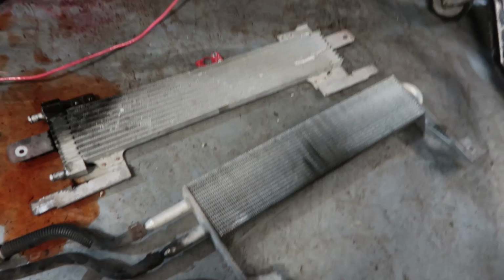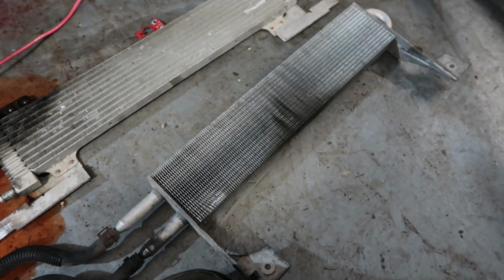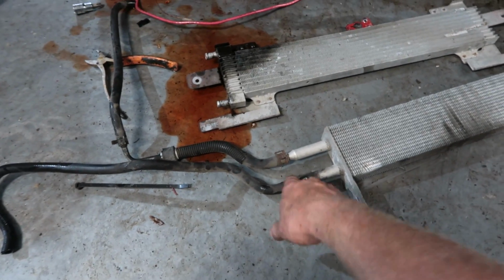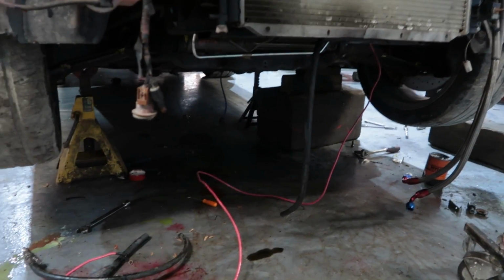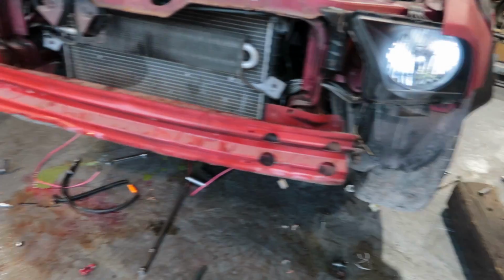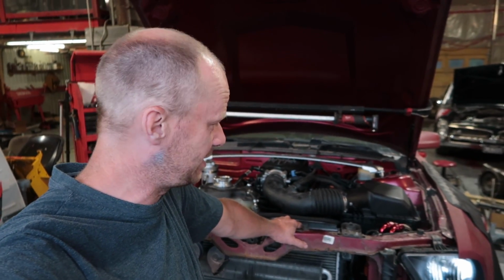So other than a little bit of soot, probably from a leaking intercooler, we can use these lines to go to our return on the canister and the steering rack. So, here we go. Okay, I got all my leaks fixed finally: engine oil, rerouted the lines, power steering, and coolant. With it being a manual, that should protect the engine pretty decently.